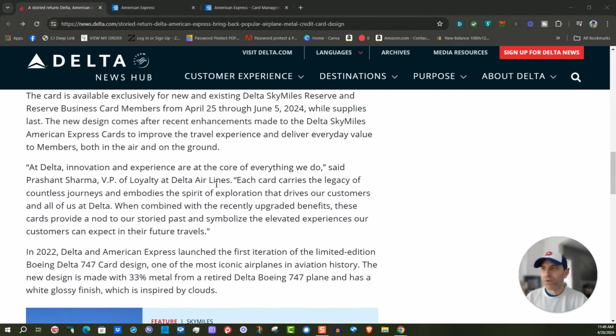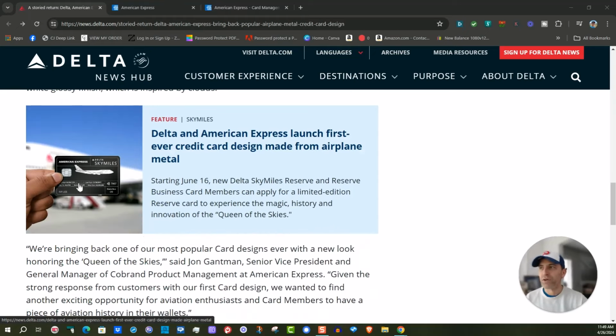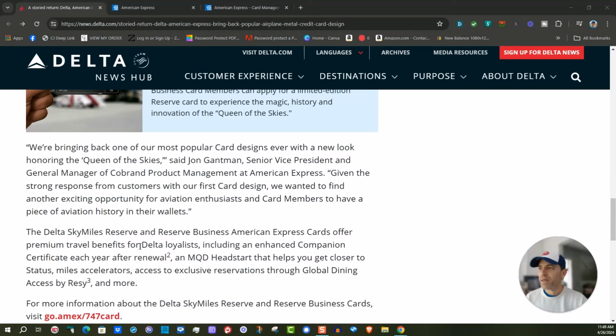And again, you can take advantage of this. What's really cool is that they are continuing and bringing this back. And again, for me, I never knew they had this. So this was the previous version card. It was this black color, and now again white. And I think it's a really cool idea.